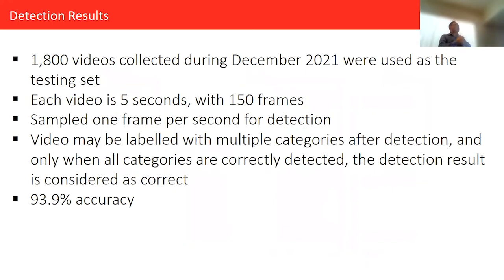We tested our trained model on 1,800 videos collected in December last year. Each video was 5 seconds with 150 frames. And we found the engine that we developed can achieve about 93.9% accuracy, which is pretty good.